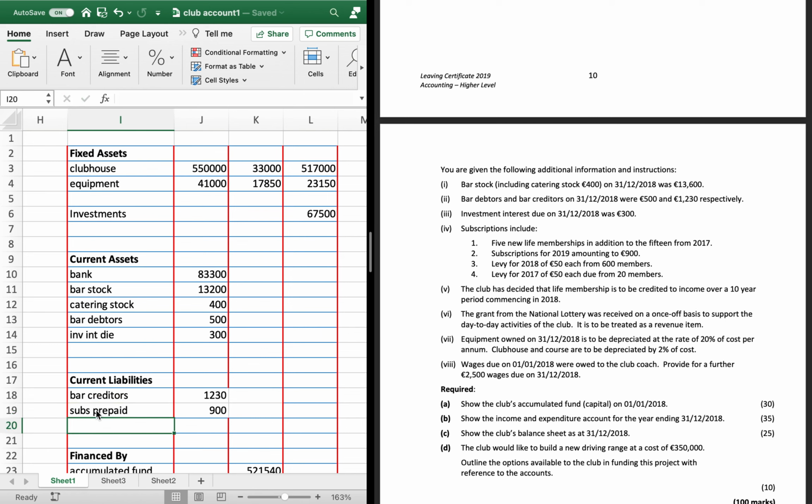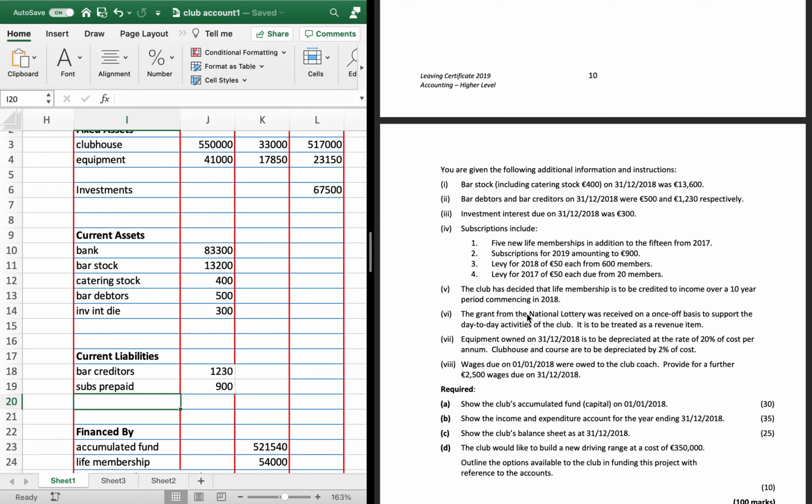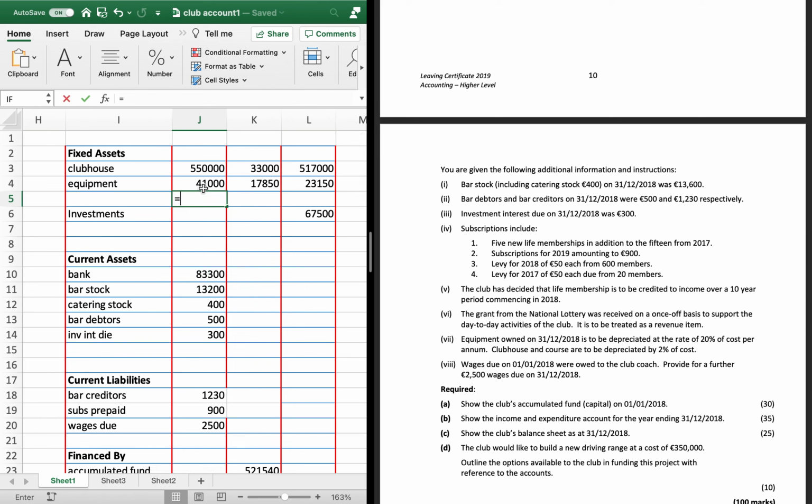The levy we've done, and the levy for last year doesn't go in our balance sheet for this year. Life membership written off, we've done. The grant is revenue, we've done. Equipment depreciation is done, and wages due is a liability. Okay, so that appears to be everything in. Just finish this off. Hopefully it balances.